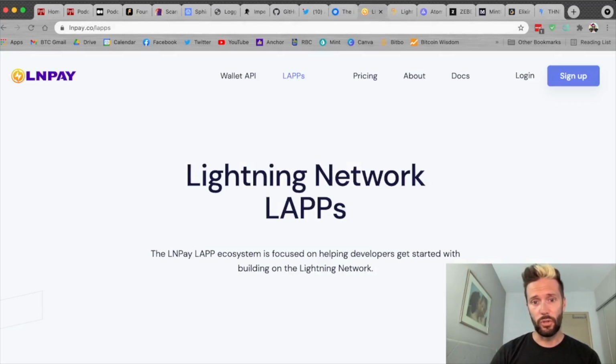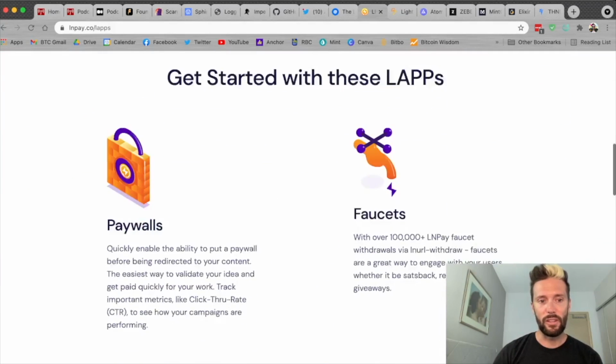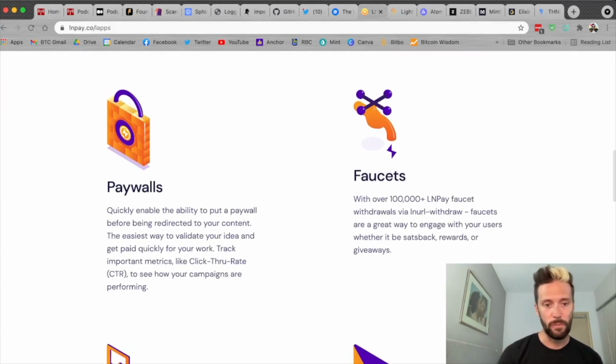Now, I want to show you another thing, LN Pay. This app's on top of Lightning Network again. Some of the things that they're working on here, paywalls. You can quickly enable the ability to put a paywall before being redirected to your content. The easiest way to validate your idea and get paid quickly for your work. Track important metrics like click-through rate and see how your campaigns are performing.